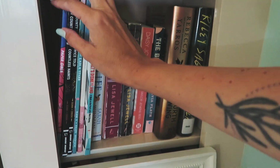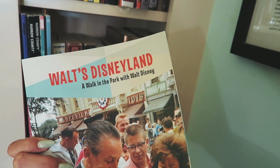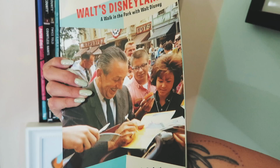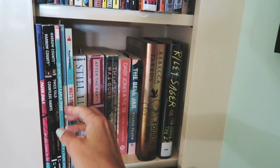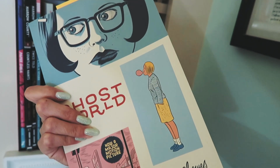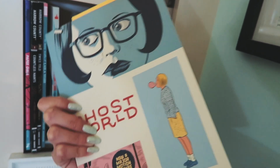And then I have some other comic book reads in this pile. This isn't a comic book, but this is Walt's Disneyland, which is a walk in the park with Walt Disney. It's really about the park history and whatnot. Anytime I can read about Disneyland history, I love that. I have Ghost World in here. This is something that I was reading as part of my comic book club on Patreon, but I'll be honest, I've kind of abandoned it.